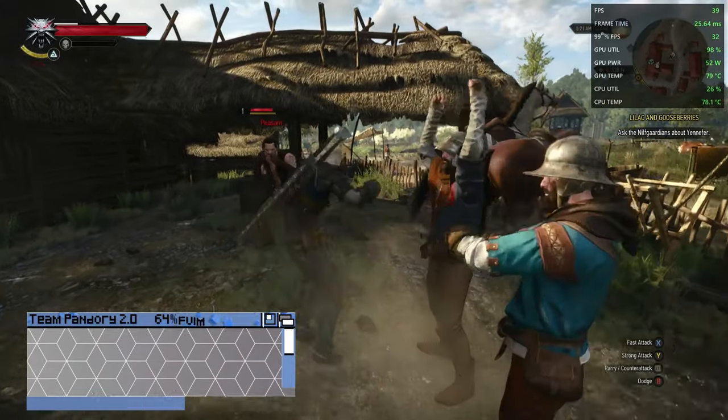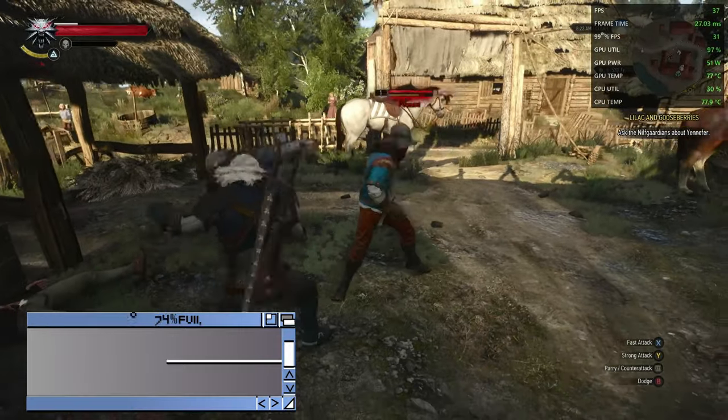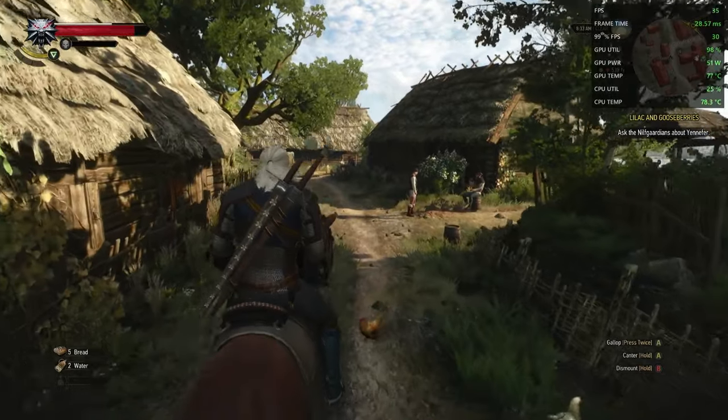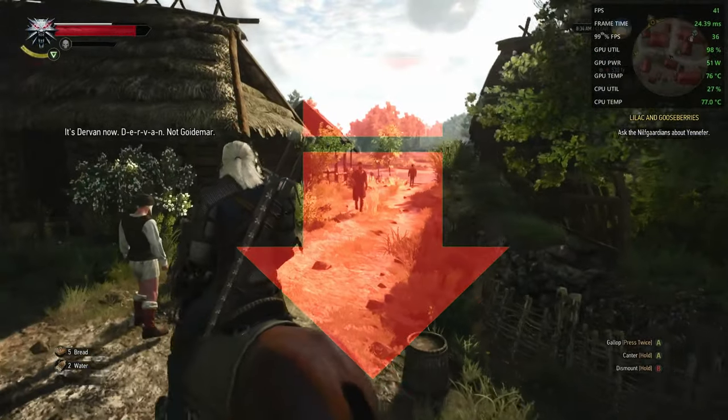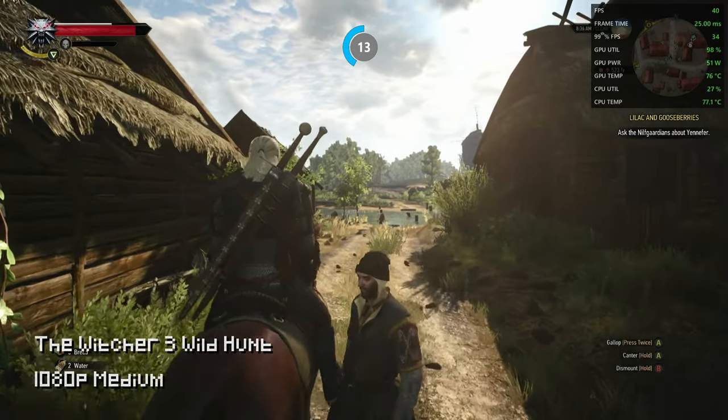The Witcher 3 Wild Hunt is playable for an RPG with a frame rate just under 40. If we lower graphics settings to medium, it only helps a bit. So to get over 60 fps, we need to lower that resolution.